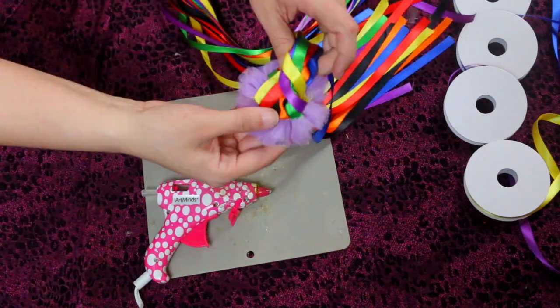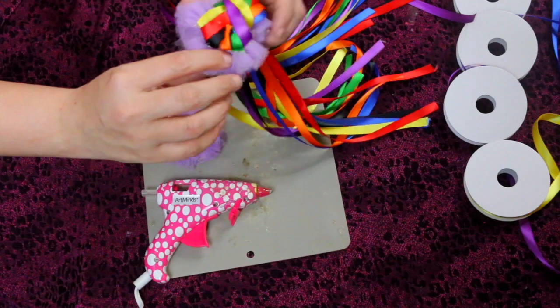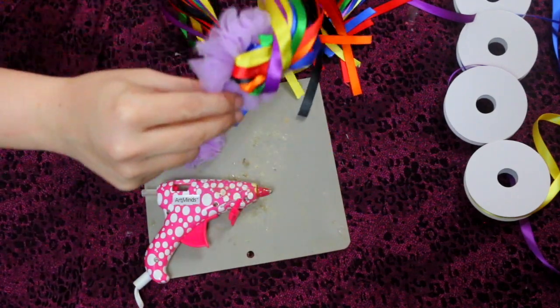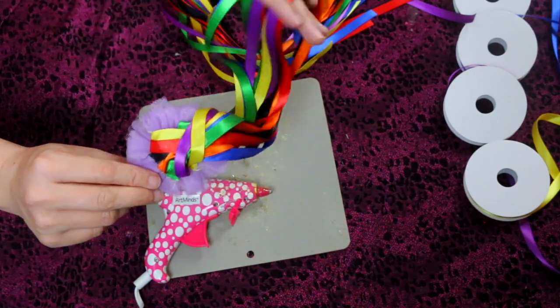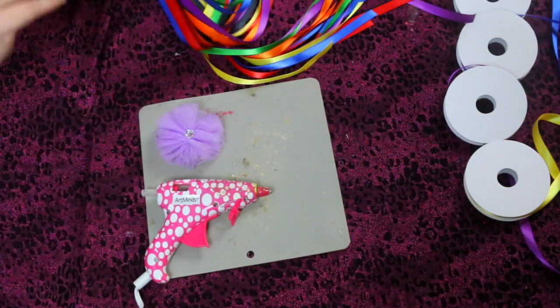So what we did was we made this cute little ponytail, which is perfect for little kids and anybody who just wants a quick little fix. And it's super simple to make. It only took me about 10 minutes. I'm probably gonna cut these short, but I just wanted to show you what it looks like. And let's go into how we're gonna make this.